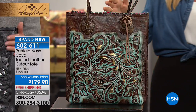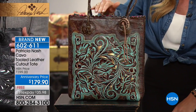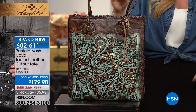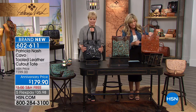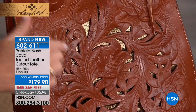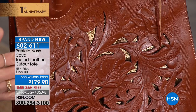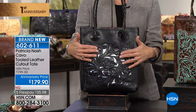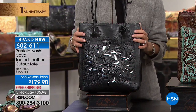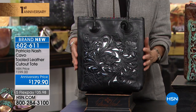We have this available. On sale, anniversary priced. This is that beautiful turquoise tooled. Next to me, we have this for you in what we're calling the tan. And look at the metallic behind this. Oh, come on, this is like artwork. And then in front of Patricia, we have it in the black tool. Look at the scalloping done on this. Beautiful. Everything about this bag is a work of art.